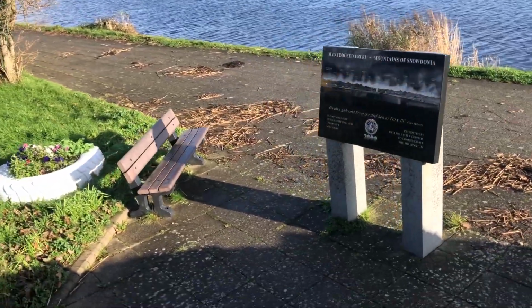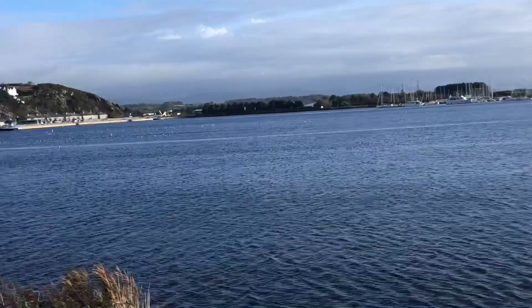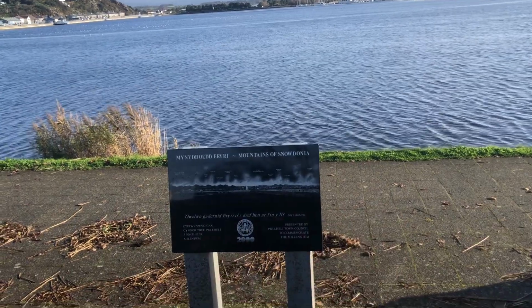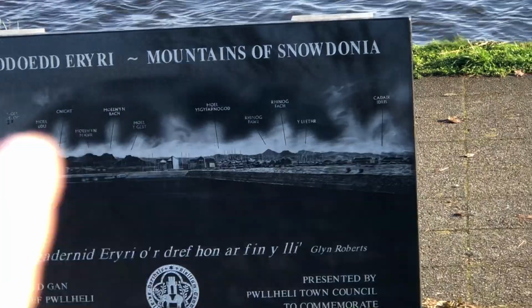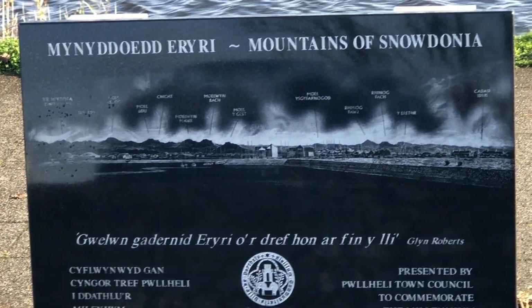And look, you can see it's got a map showing you what you should be able to see. If it was clear, look, you can just see the hills through the clouds there, and it shows you what they are. So you've got the mountains of Snowdon, and that's what you're supposed to be able to see in the distance, the different ones. And you can just make out some of them in the distance, but not properly, not clear.